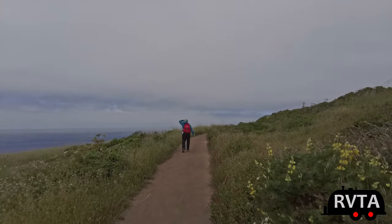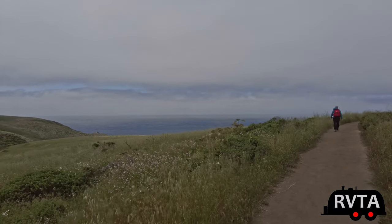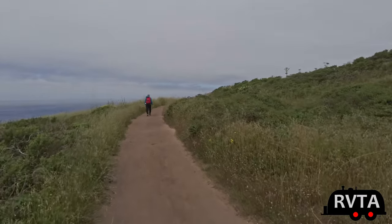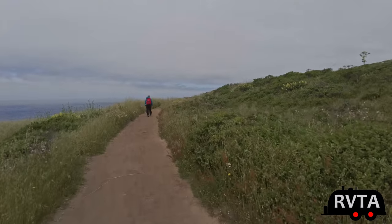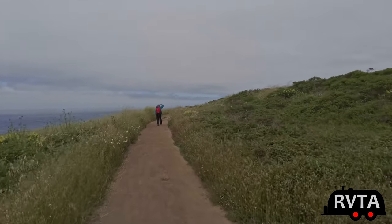There's my wife looking towards the ocean. Having lived in Texas, this is definitely a treat to come to California and enjoy the coast, the rugged coast of California.